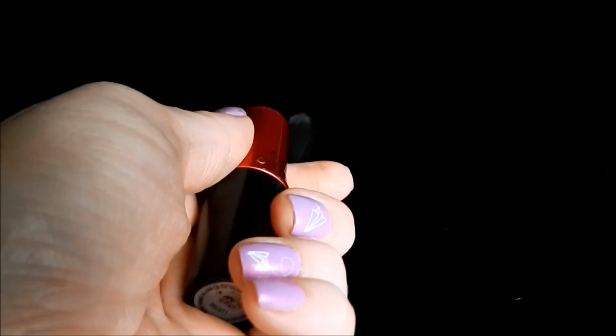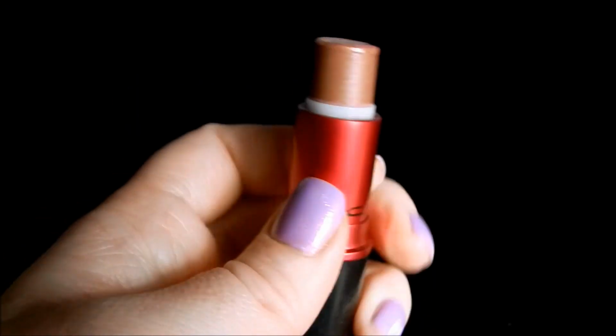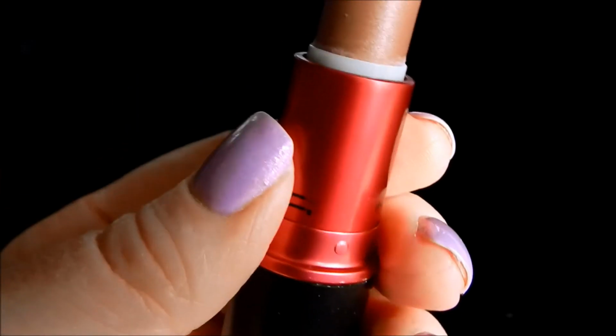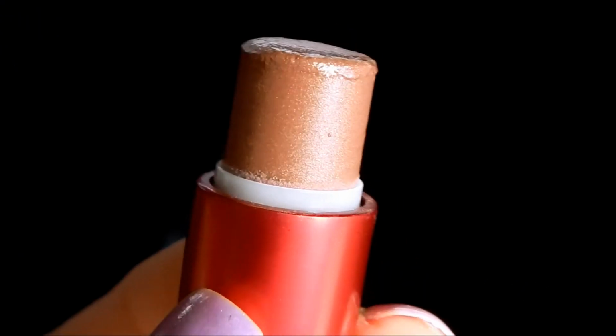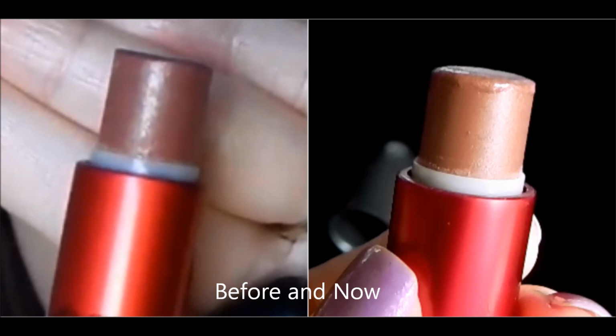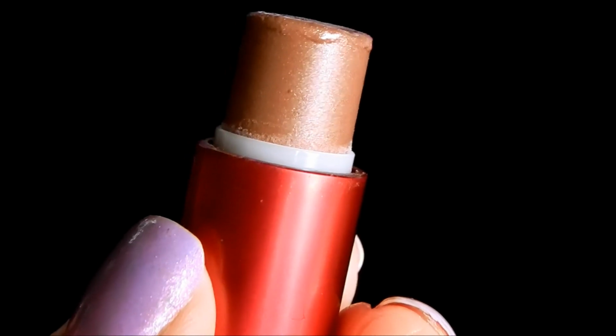An update on my MAC lipstick that I showed you in the first video. I'll insert a picture beside it from when I showed the progress on it, but I don't have very much left on this lipstick. And that is in Viva Glam V.